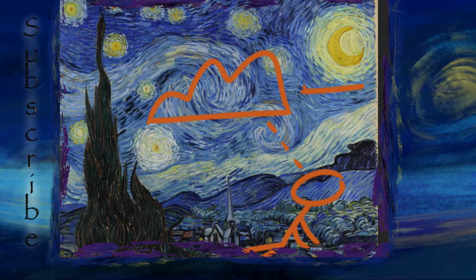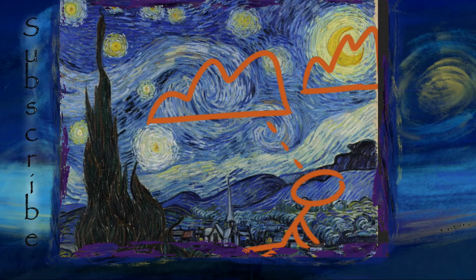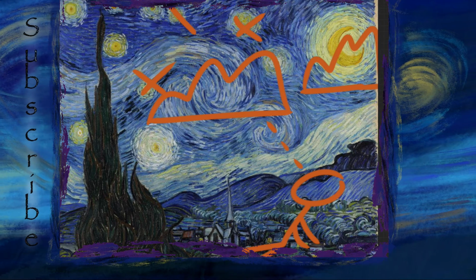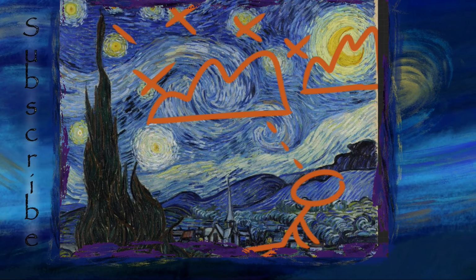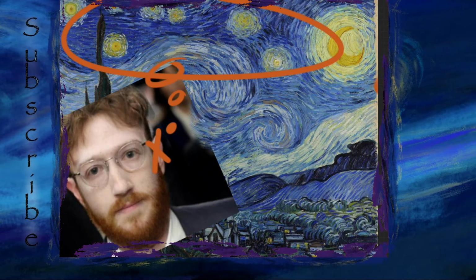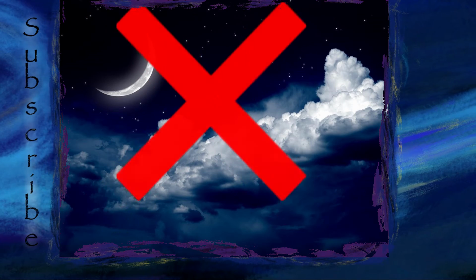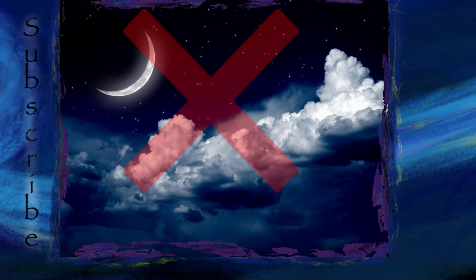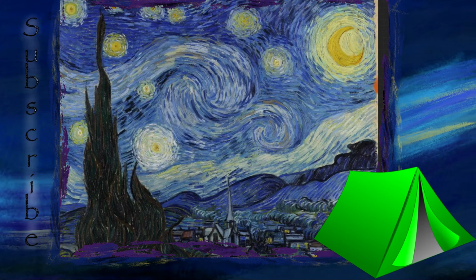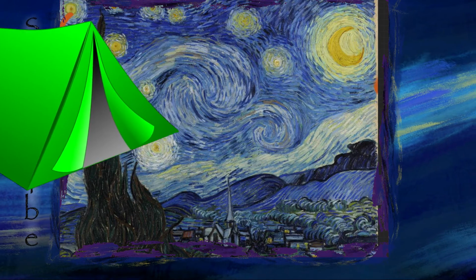Now here's the thing about cloudy nights. When the clouds are in the sky, scientifically speaking, you cannot see the stars that are behind them. Van Gogh would have known this. Therefore, this cannot be a painting of clouds and the night sky. This is why I am in the second camp, known as the Van Gogh fishbowl believers.